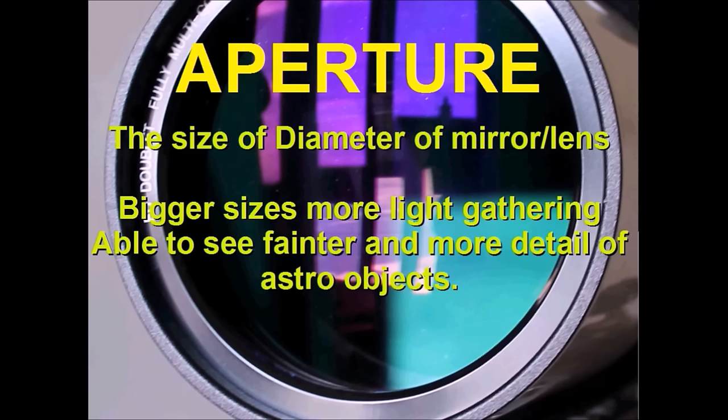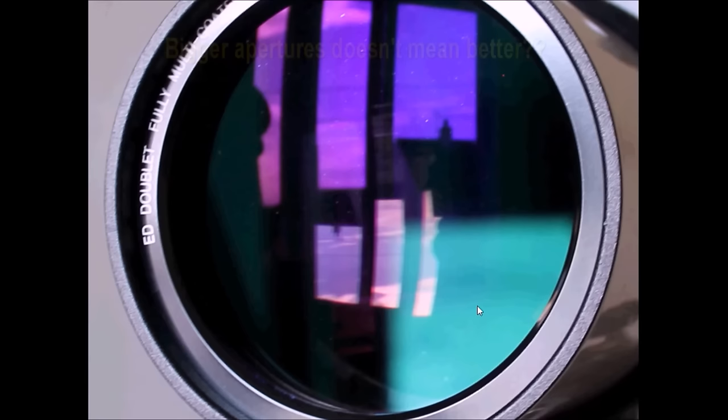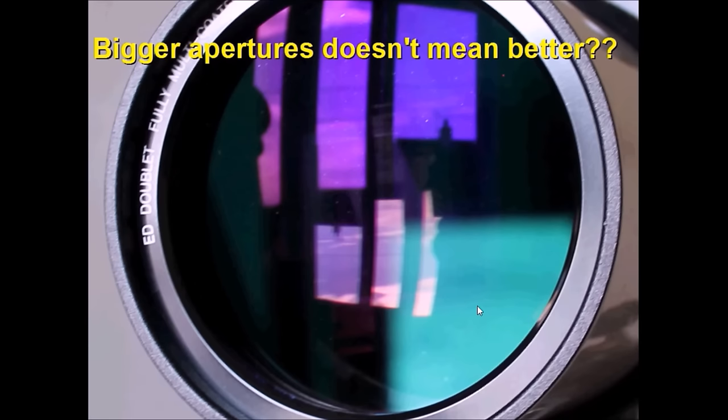Beginners and newcomers make the mistake of thinking that magnification is important on a telescope. Yes, I do agree, magnification does apply to a telescope. However, the main function of a telescope is aperture. You want to collect as much light as possible. So aperture is very important to capture as much light as possible.